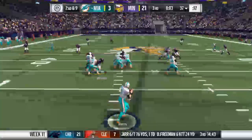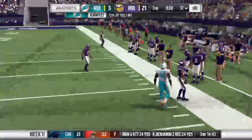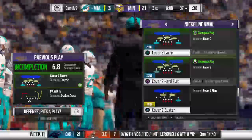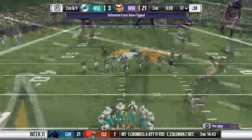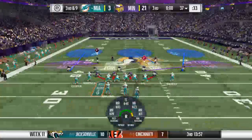Now a play fake. Bortles, seeing nowhere to throw, chucks this one away from harm. Incomplete. Now it's 3rd down. Whether they deserve credit or not, the defense is going to take credit for that incompletion because it always feels good when you slow down an offense.